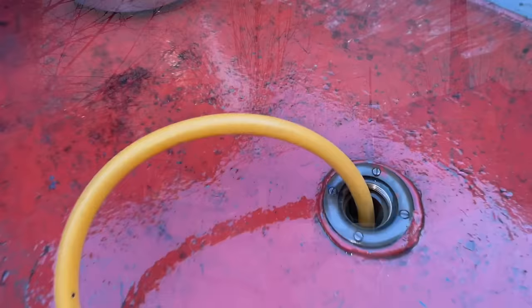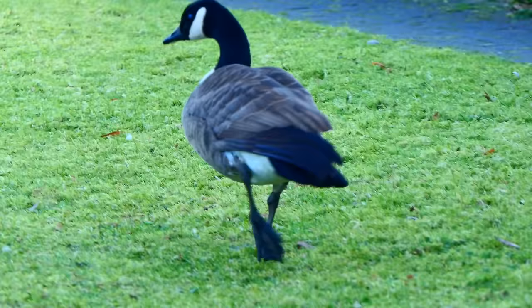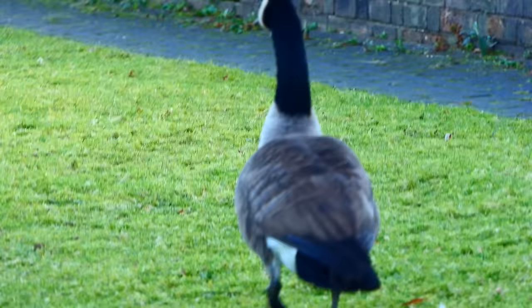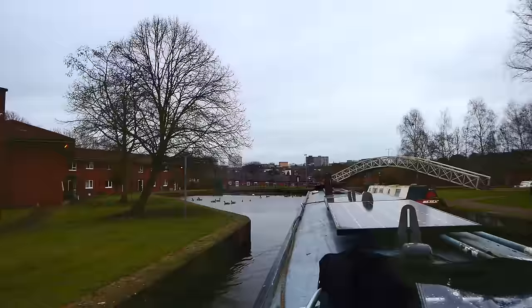Oh, at last. Water is going into the tank. With a good night's sleep behind us and a full tank of water, we made our way to find the perfect mooring spot to call home for a week on the Caldon Canal.